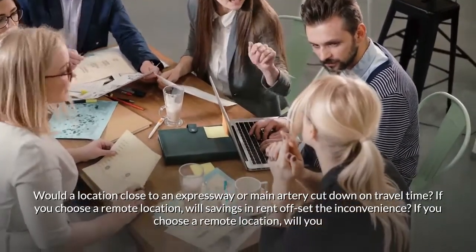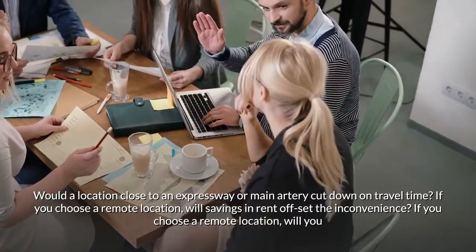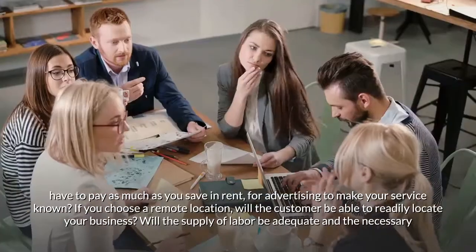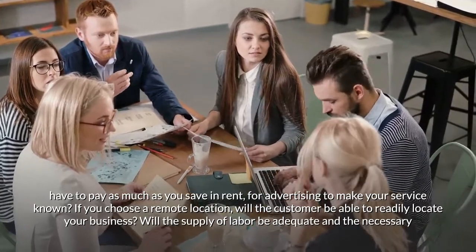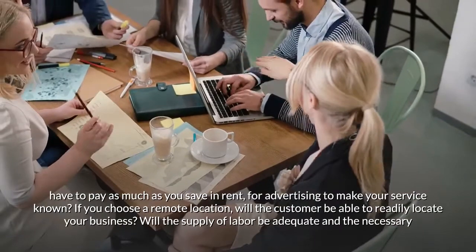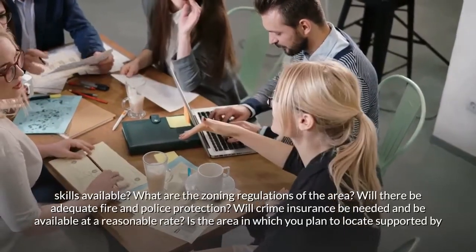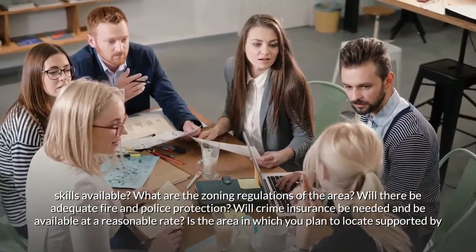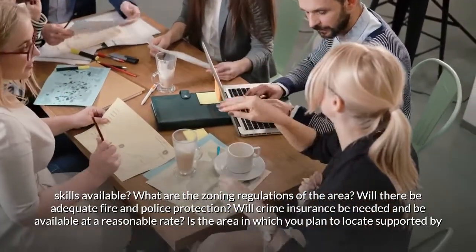If you choose a remote location, will savings in rent offset the inconvenience? If you choose a remote location, will you have to pay as much as you save in rent for advertising to make your service known? If you choose a remote location, will the customer be able to readily locate your business? Will the supply of labor be adequate and the necessary skills available? What are the zoning regulations of the area? Will there be adequate fire and police protection? Will crime insurance be needed and be available at a reasonable rate?